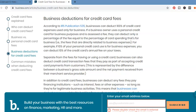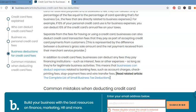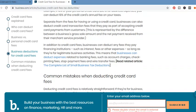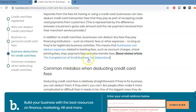Separate from the fees for having or using a credit card, businesses can also deduct credit card transaction fees that they pay as part of accepting credit card payments from customers. This is represented by the difference between the business's gross sale amount and the net payment received from their merchant service provider. In addition to the credit card fees, a business can deduct any fees they pay financial institutions, such as interest fees or other expenses, as long as they're for legitimate business activities. This means that businesses can deduct expenses related to fees such as account charges, check printing fees, stop payment fees, and wire transfer fees. See the complete list of business transaction fees.